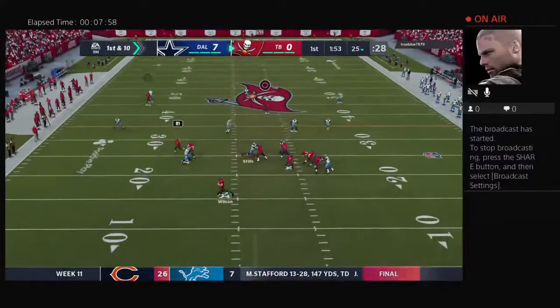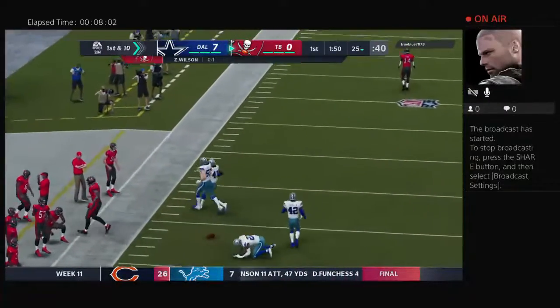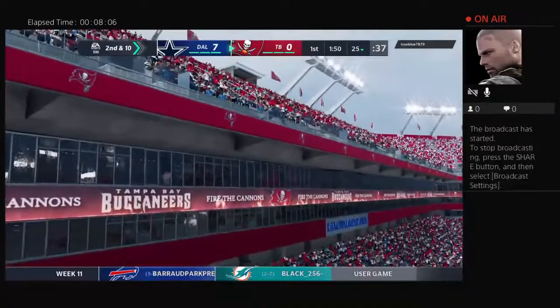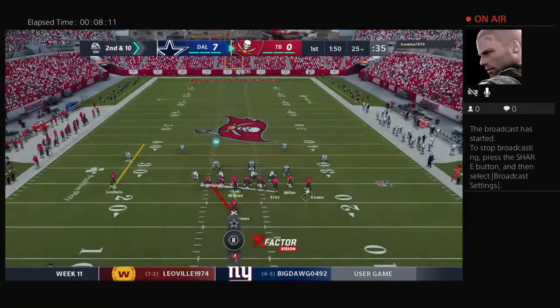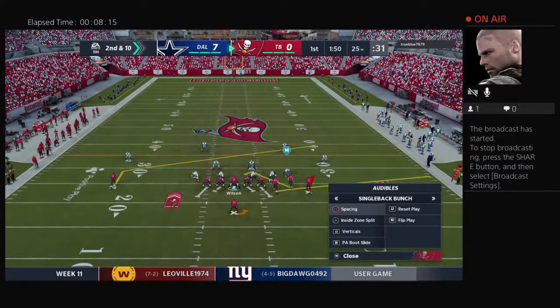Off the play fake, he'll look to throw. And that's going to be incomplete. Too tough to hold on to that one. It's second down. That's what you're going to need to do against those big receivers. You got to get in there and get physical with them. That time he got in close, got in tight, and knocked the ball away.